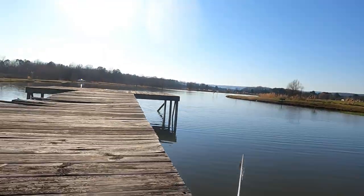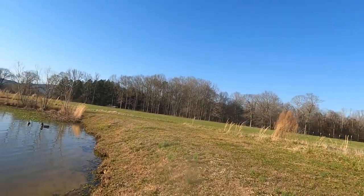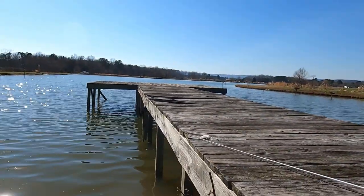Big fish dock right here. Big fish, mama dock, I just named it. That's right. Look at that, folks. See that thumb right there? See how it's all kind of scratched up just a little bit? That's from lipping some big old bass here in the last 15 minutes, and I've been catching them right here on this dock.